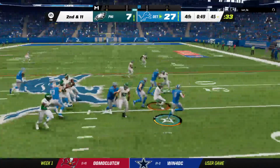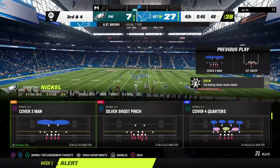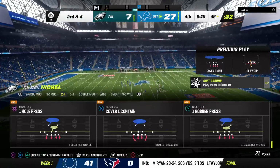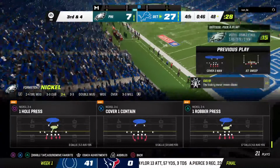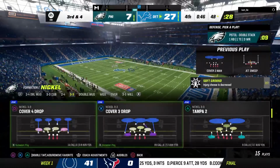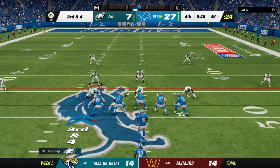Well, they'll run it here on the jet sweep. And he's able to take it across midfield before going out of bounds. 7 yards on the carry. Make it 3rd and 4 coming up. Makes it 3rd and 4. In search of 4 yards here to pick up the first down.